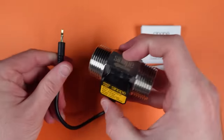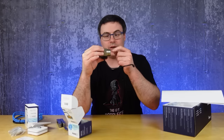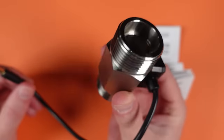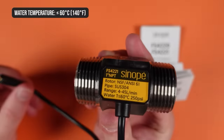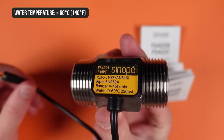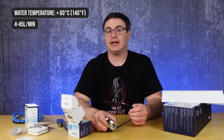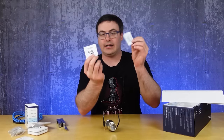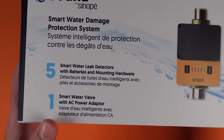So this has got to be close to your water valve. You've got a little bit of threaded plumbing work to do here. That's not difficult stuff for most people. It'll go up to 250 PSI. Its range is 4 to 45 liters a minute. That's right, this is a company from Quebec. We use liters. And I've got a guide in English and French. Gotta love that. And we're on to the big boy.